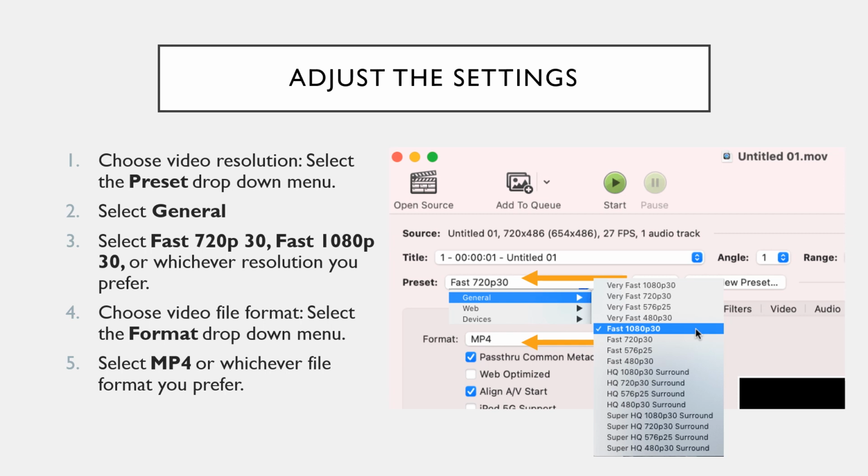Adjust the settings. Choose Video Resolution. Select the preset drop-down menu. Select General. Then select either the Fast 720p 30 or the Fast 1080p 30, whichever resolution you prefer. Choose the video file format by selecting Format from the drop-down menu. We recommend MP4, but you can select whichever file format you prefer.